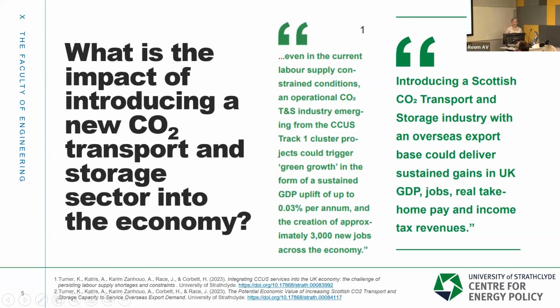Because in order to do what we need to do, we need to introduce this new carbon dioxide transport and storage sector into the economy. And at the moment, this doesn't exist in the economy. And we wanted to understand what the impact of that was.